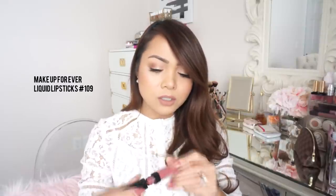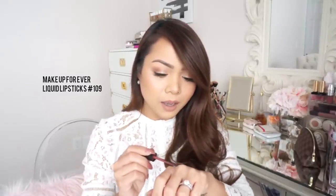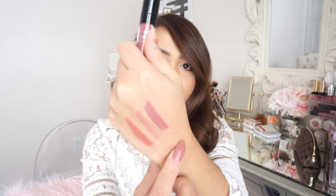It's just like a really nice nude, nothing that will wash you out or anything. Again, that's what's on my lips right now. It looks more brown on the lips, I think. But it's beautiful. And then the other color that I've been obsessing over is 109, which is a little bit darker. It has more of a pinkier mauve undertone right there.